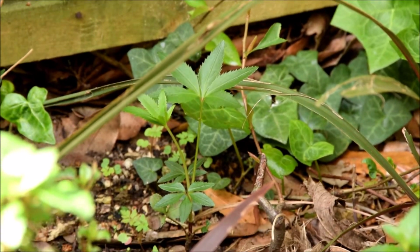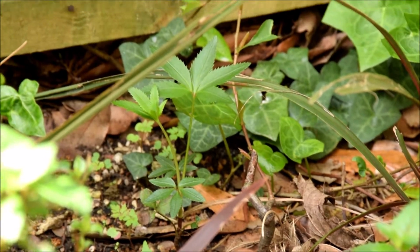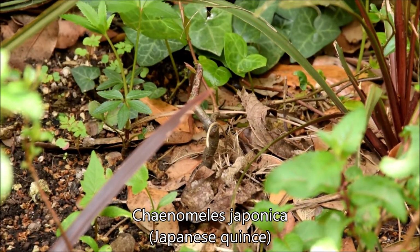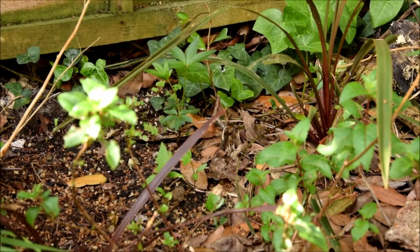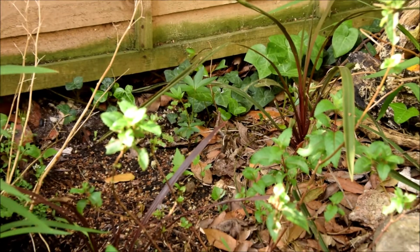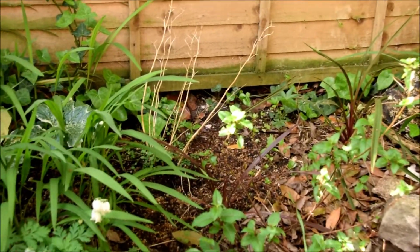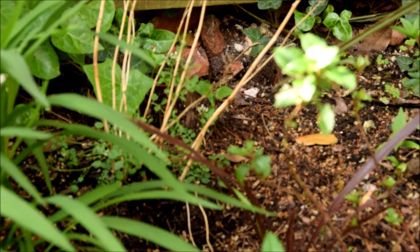Up at the back here, you can barely really make it out, but this is a Japanese quince. So I just took this twig, as it were, off my parents' cutting, stuck it in, and it's taken a year just to kind of establish itself. So no real bushy growth to speak of yet, but that's hopefully again going to cover a lot of the fence. And then next to it, this chap is a toad lily.